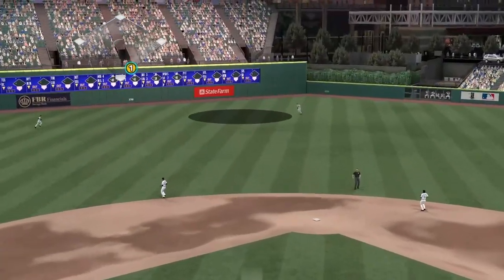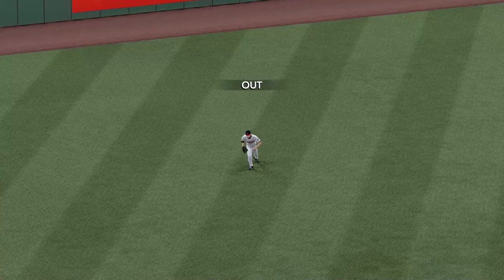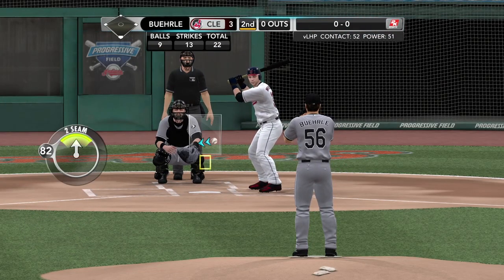He's got the bat on that one, and Sizemore's there. And that one's put away to retire the side. Nothing doing here in this half. Larson's in the batter's box. He's going to start the second for the home team.